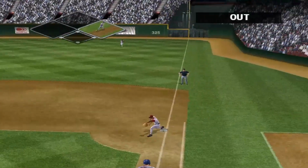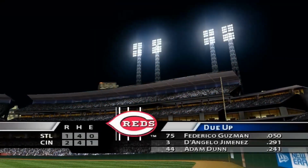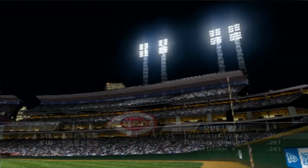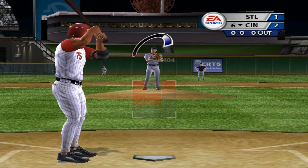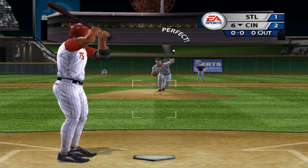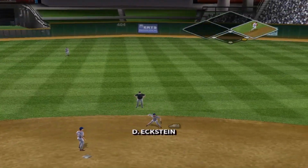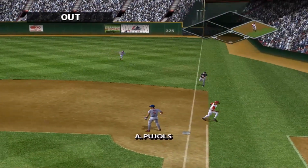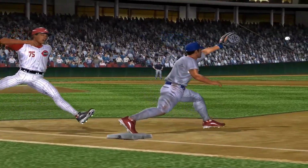Gathers it in with his glove. That'll do it as we go to the bottom of the inning. After 5.5, the score is 2-1. Back to the top of the order to start things off. And it's grounded up the middle. Got him. Eckstein made an outstanding throw. That was right on the dime.